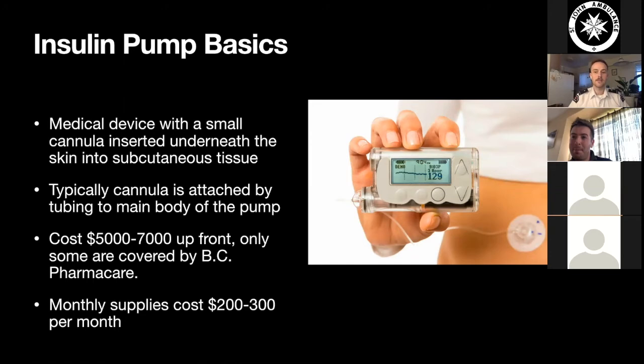They cost many thousands of dollars. They're extremely expensive. And some of them are approved by BC PharmaCare, and then there's a few that aren't, unfortunately. So it's a large upfront cost, plus between sites, reservoirs, and insulin, they typically cost an ongoing $200 to $300 per month in supplies.